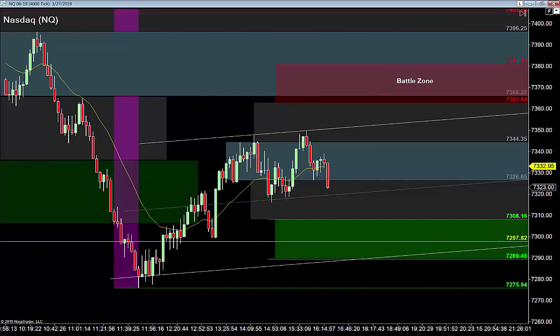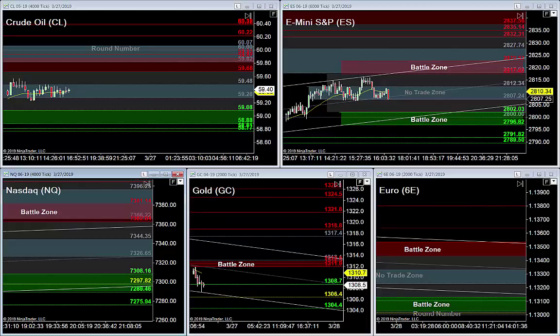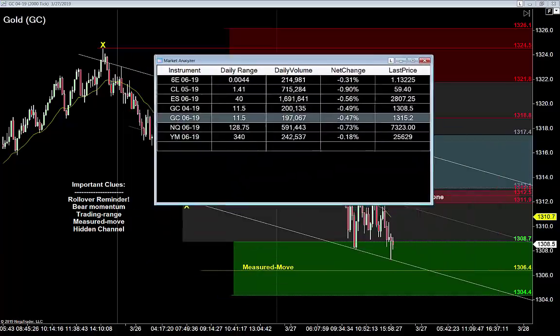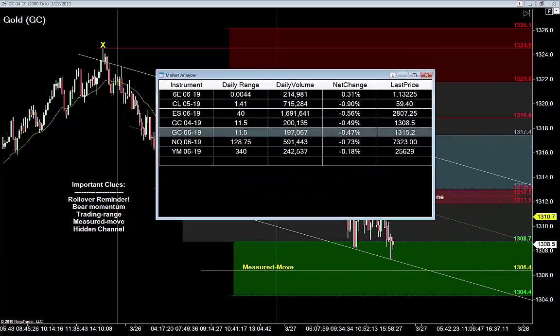All right, guys? Nasdaq's pretty straightforward, right? Same basic idea as the S&P. How about some gold? Now, I gotta be honest, I was on the fence tonight on gold. I almost did the analysis on the 619 contract because you may not be aware of this, but gold rolls over every 2 months, right? That would be, of course, the 12, the 2, the 4, the 6. Just remember, gold is even numbers, right?